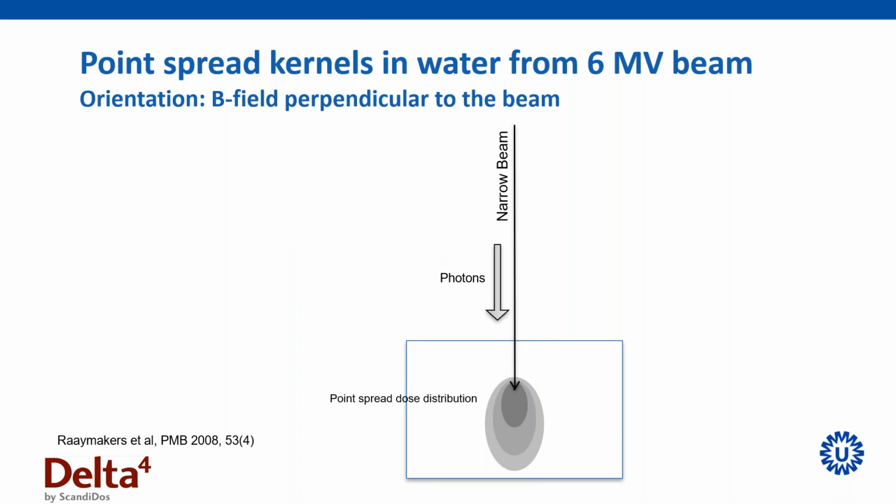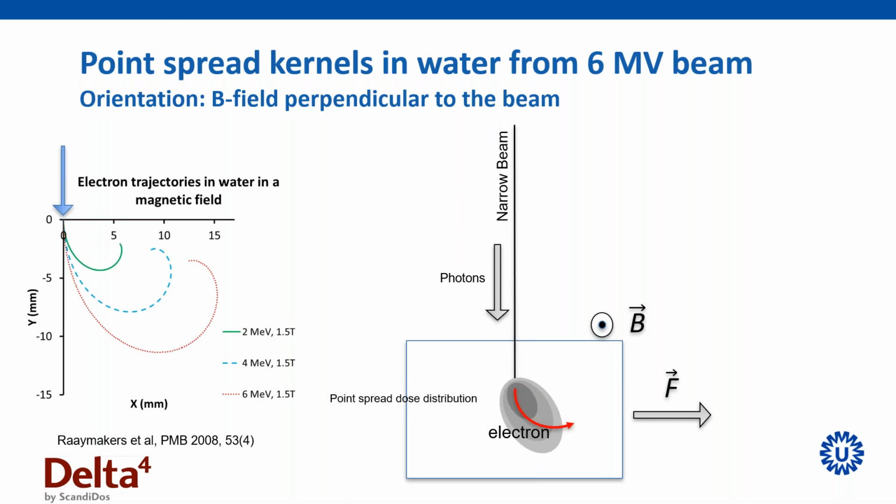Then the question is, how does it affect it? If we look into a point spread kernel of a 6MV beam with no magnetic field applied, if you put in your beam from on top into some kind of medium, your point spread dose distribution will look like this. But if I apply a magnetic field to that same kernel, your electrons will, due to the Lorentz force, bend to the right, and therefore your kernel will bend to the right. So actually your whole dose distribution is shifted in that way.